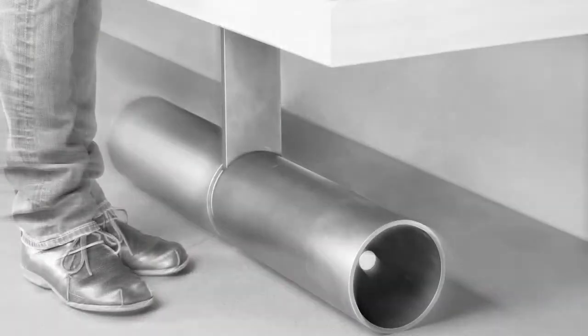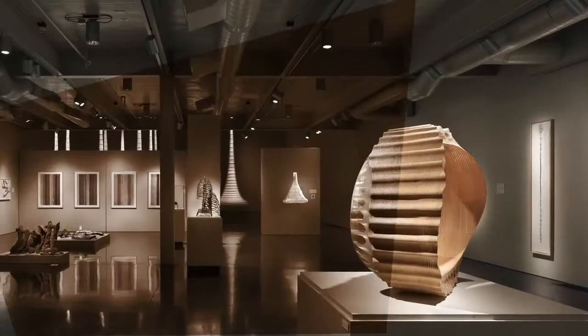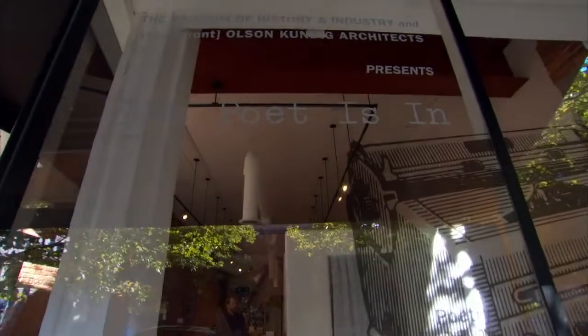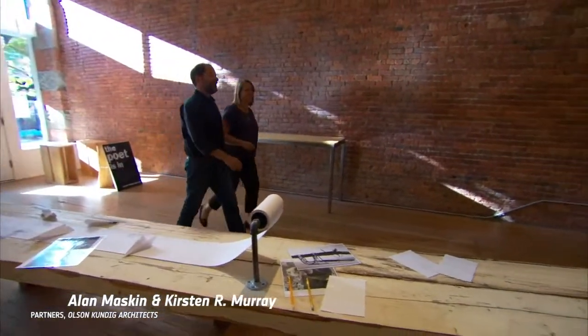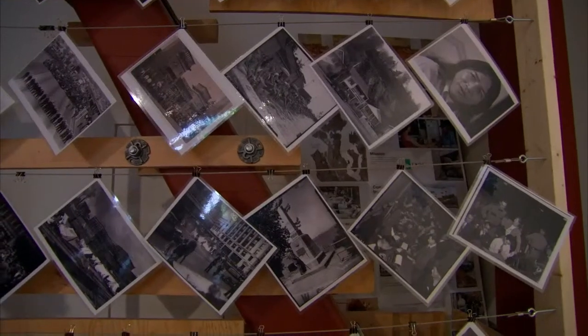Ideas in this office are whatever you want to imagine, you can imagine it and then try to make something happen out of it. Jim brought up this idea, there's a storefront, we should rent it because this area is going through some tough times in Seattle. Alan Maskin and Kirsten, our two other partners, got a hold of the idea and took it way beyond what I had imagined.